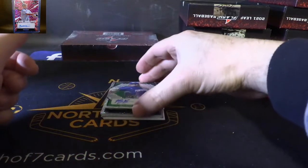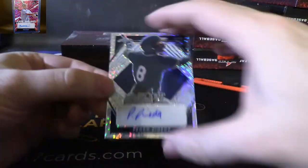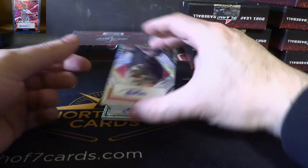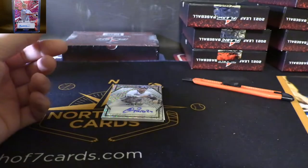Okay, we have ourselves a Maddux Bruns. This is a 13 of 25. Pedro Pineda. This is a 42 of 99. Here we have a Zach Veen, Baby Blue. This is a 46 of 50. Tanaj Thomas in pink. This is a 13 of 15.